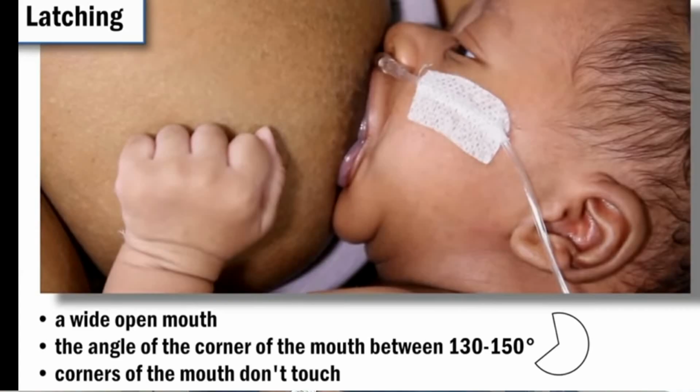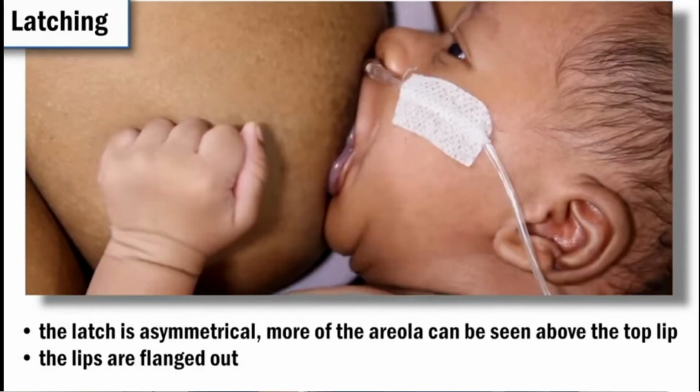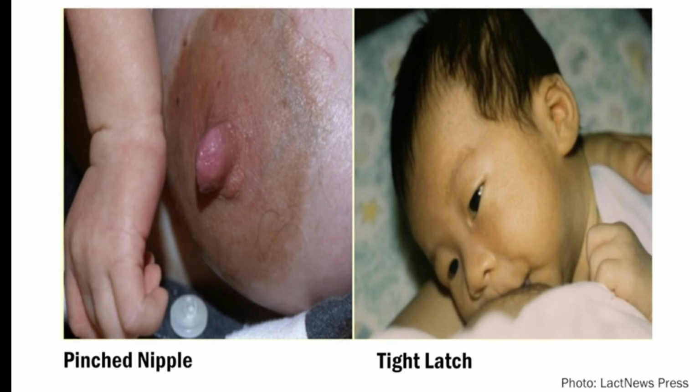To call it a good latch, the baby's mouth should be wide open, his lower lip should be everted, that means it should be outward like this, and his chin should be touching your breast, and most of the areola should be covered by his mouth. The lower part of the areola should not be visible. So this is called a good latch. A good latch will help mothers in preventing certain nipple issues, cracked nipples or fissures in the nipples. These kinds of issues can be prevented by helping your baby to give a good latch.